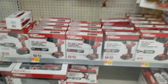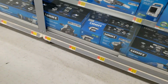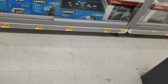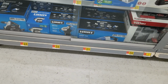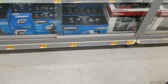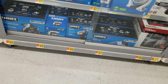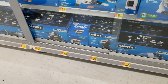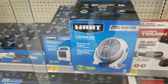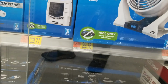Got some Hyper Tough drills. And then on the bottom there, you got a vacuum to the right, $29.76. Got an inflator there for $29.88. And then you got a sander there for $44.88. And a circular saw to the left for $69. And then you got a fan there for $29, I believe. Yeah, $29.76.